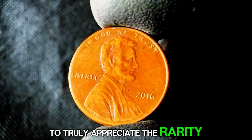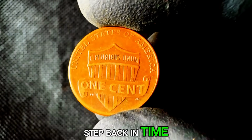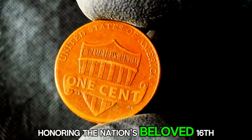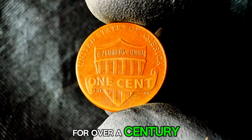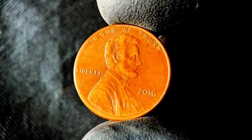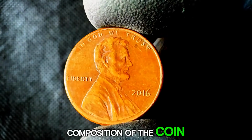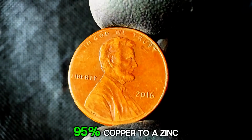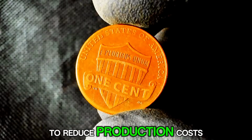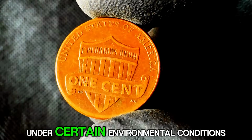To truly appreciate the rarity of the 2016 Lincoln penny with its captivating copper appearance, we have to take a step back in time. The Lincoln cent has been a cornerstone of American coinage since 1909, honoring the nation's beloved 16th president. For over a century, the penny has seen numerous design changes, metal compositions, and mint variations. But something fascinating happened after 1982, a major shift in the composition of the coin. The U.S. Mint transitioned from 95% copper to a zinc core coated with a thin layer of copper. While this change was meant to reduce production costs, it also led to a curious outcome. Some coins began to tone or react differently under certain environmental conditions.